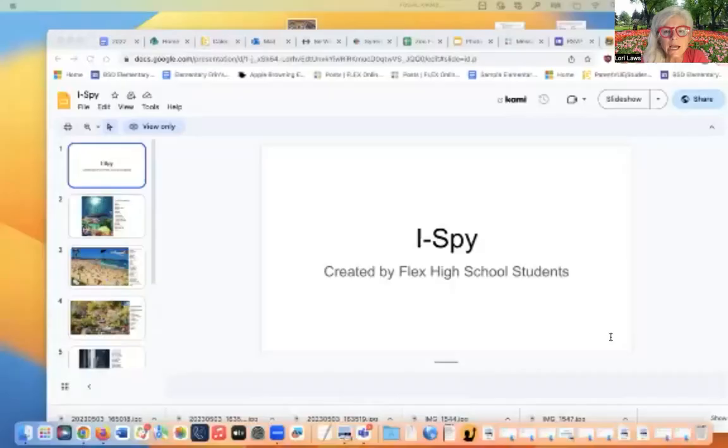This morning, we're going to start with something. This month's character trait that we're working on is creativity, which is a great one to have at the end of the year when we all need a little oomph to get through the year. So the middle schoolers or high schoolers, I'm not sure which, made a slideshow. They were creative and they made their own I Spy. So I thought we'd play that to begin with. You can look for these things and just check off how many you can find. We'll have about two to three minutes to look at it. Here it is, created by Flex High School students.